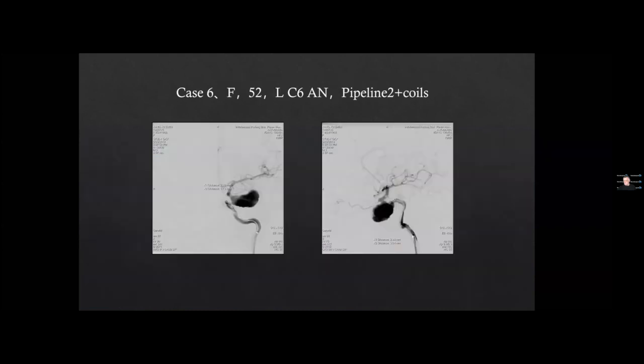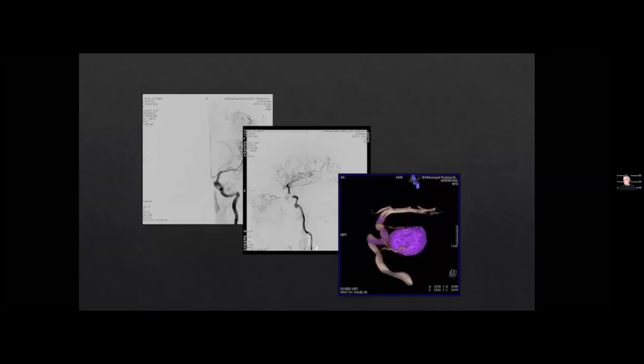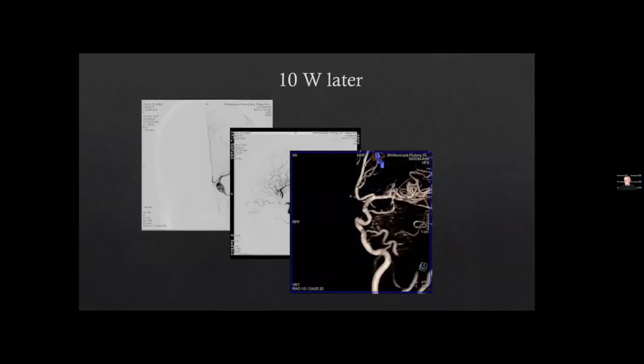This is another pipeline case. We can see this is also a cavernous segment aneurysm. This is the final result. The vessel cavity was actually totally reshaped.